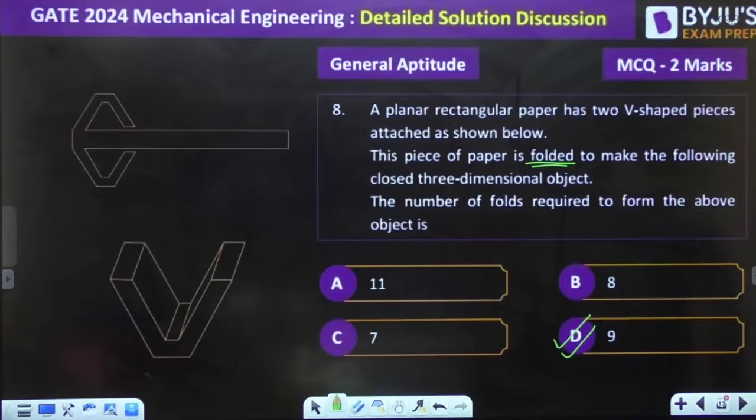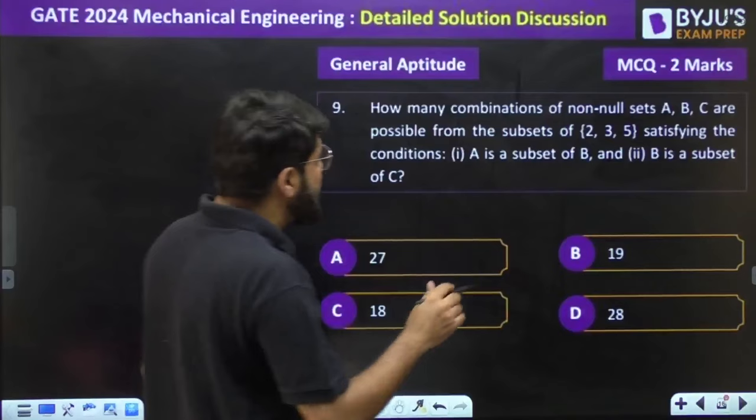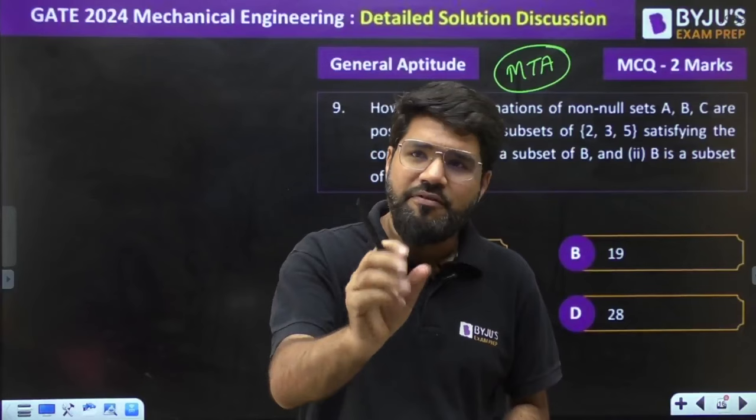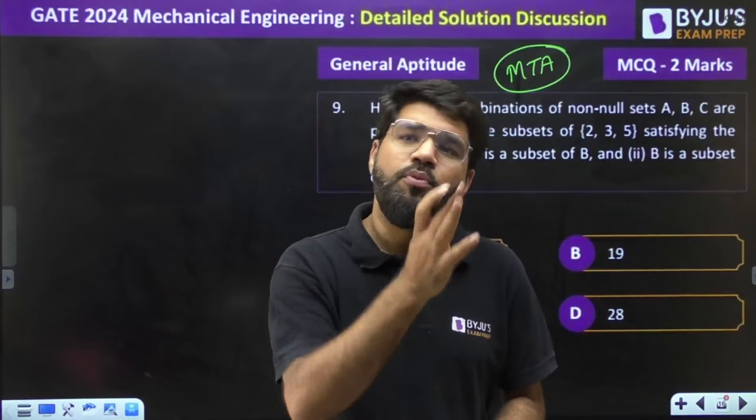Now, as you know, in mechanical, you must be already aware that there are 2 MTAs in aptitude. Blunders have happened. For the next 2 questions, as per the official answer key, marks are given to all. Even before the challenges came up, when the final answer key was released, before opening the challenge portal, they themselves declared MTA. Just after the conduction of the paper, they realized that the question was made wrong. Had it been checked or proofread earlier, a lot of students would not have wasted time.